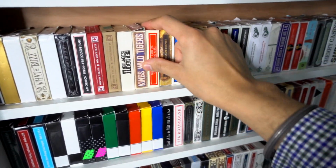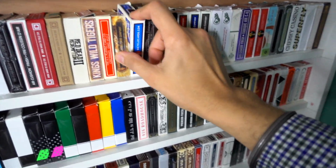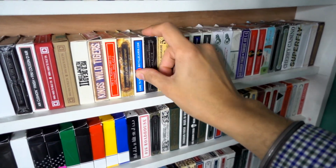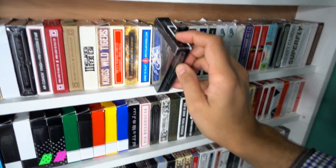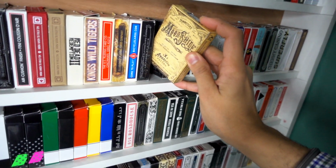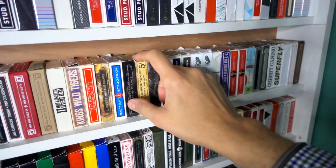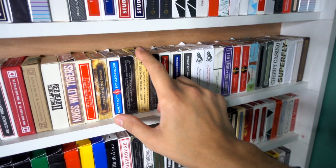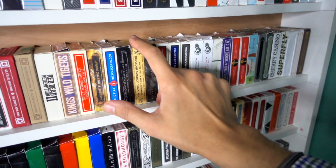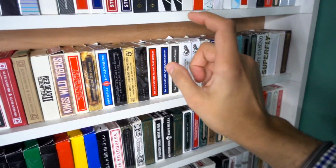Texan playing cards. Illusionist Bicycle 1800 series. That's actually an invisible deck. These are again more bicycle ghosts, and they're the Moonshine playing cards actually. Not really a huge fan of these. I'm not really into heavily customized and, you know, crazy colorful playing cards. I like simple decks. Arcane playing cards.